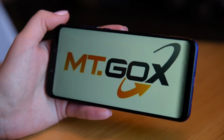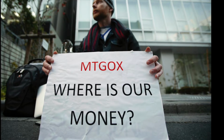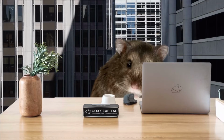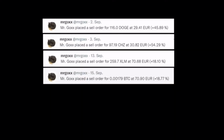So named after Mt. Gox, which is the notorious Bitcoin exchange that closed in 2014 after a reported $460 million of holdings went missing, the hamster's been making a big splash in the world of investing, largely with the help of his human business partner, who has facilitated much of the hamster's rise to fame and fortune and presumably operates all of his social media accounts.